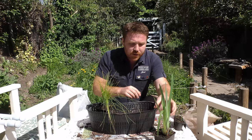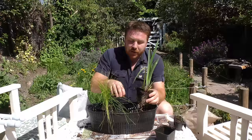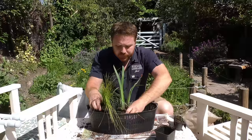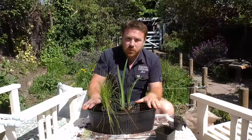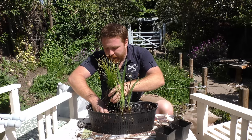I've put a little bit of compost in the bottom, and it's important to note as well, when you do a wildlife pond or a wildlife barrel, if you're planting in any baskets, do use aquatic compost. It's just better for the plants. So I've put a bit in the bottom. Now you want to aim to get your plants finished maybe about an inch below the top of the basket, just because we then want to add a layer of grit over the soil so that it just stops any of that compost flowing away and ending up in the bottom of your barrel pond.